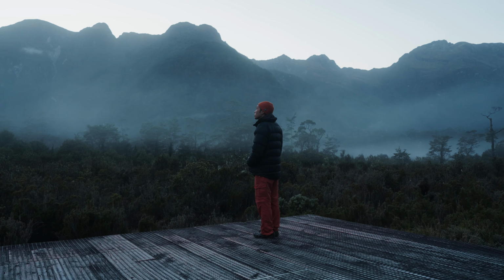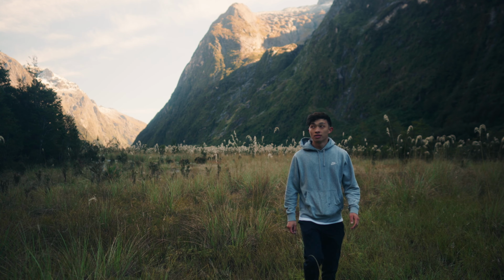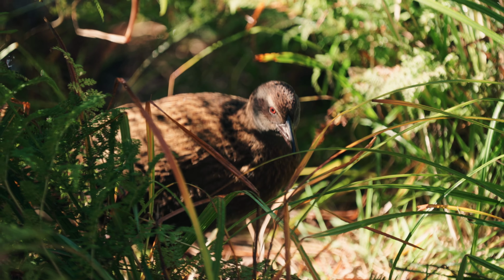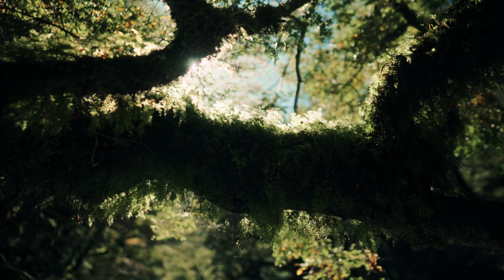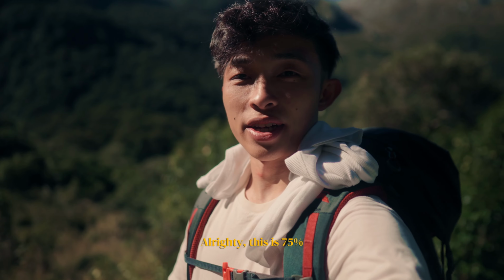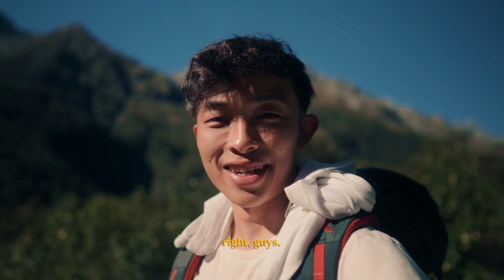Now it's time for a more full-on day 2, 17 kilometers. Alrighty, this is 75% through day 2. I'm already tired. Tomorrow's a ripper. I don't know if I'm ready for this, but she'll be right, guys.